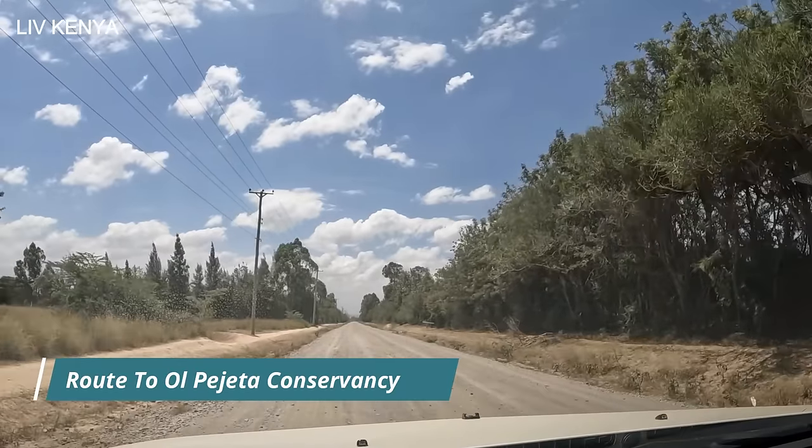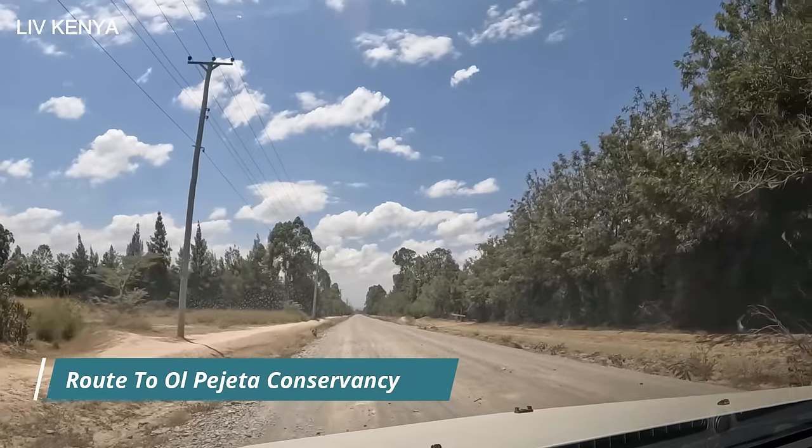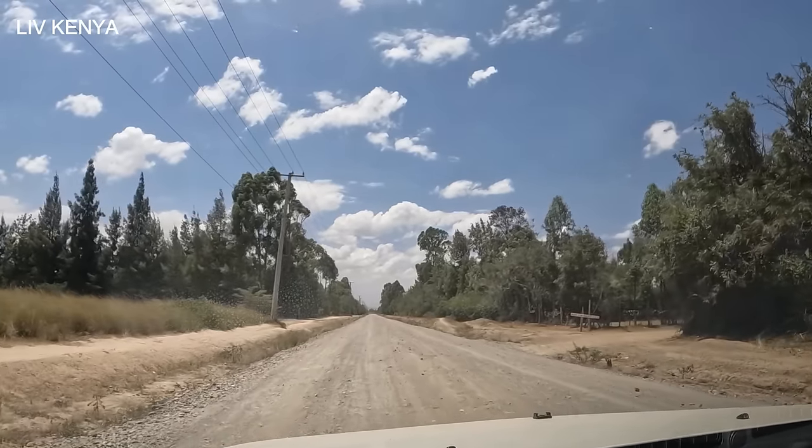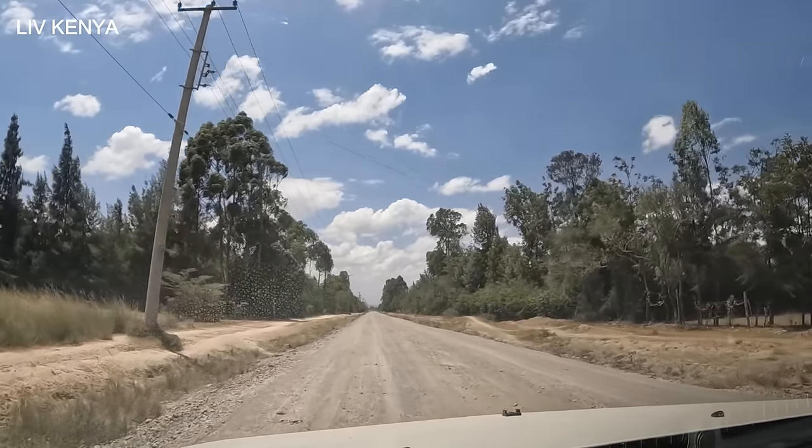So at some point you'll come across this rough road. It's a dirt road, but at least it's well graded. Let's hope it won't get worse than this.